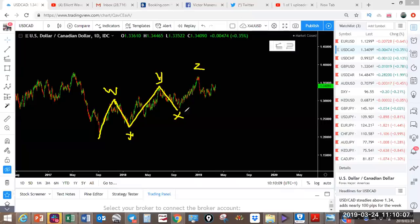Let's just show this one here. We've got to move up. This could be the corrective structure. And then there will be the Z. The Z in yellow will be shown with this. That will be the Z.